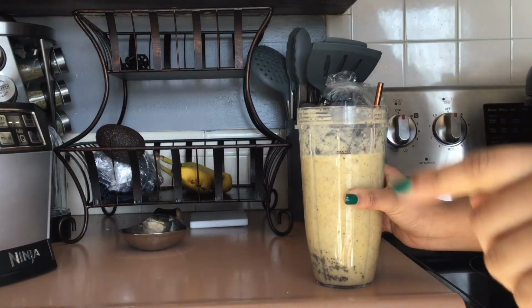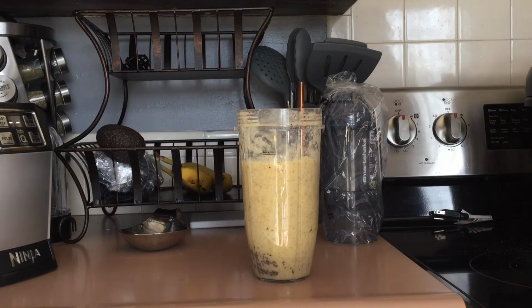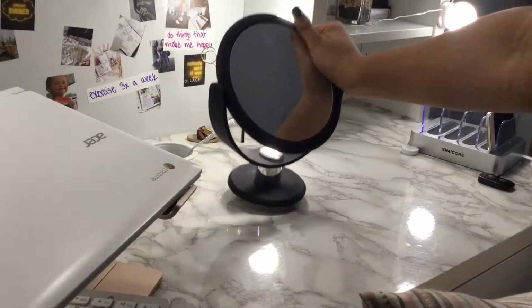It's very good. It literally just tastes like bananas. I highly recommend it though if you love bananas. If you want more mangoes, probably put in more mangoes. I love mangoes and I feel like it tastes more like banana. I'm not complaining, but I would give this an 8 out of 10 because I really wanted it to be more mango-y and it's a little bit more banana-y.